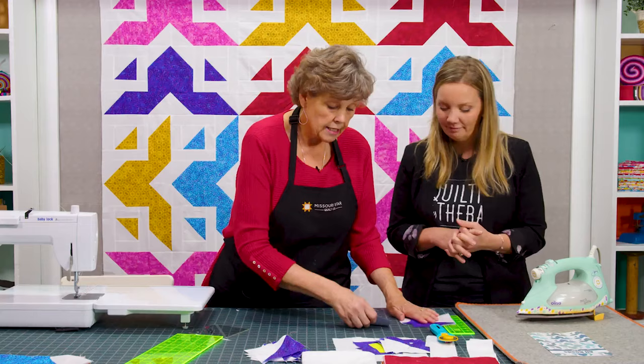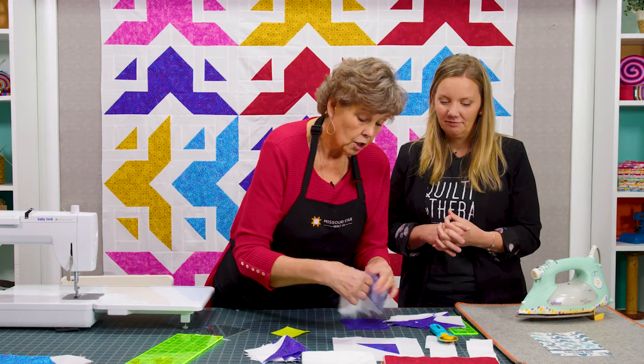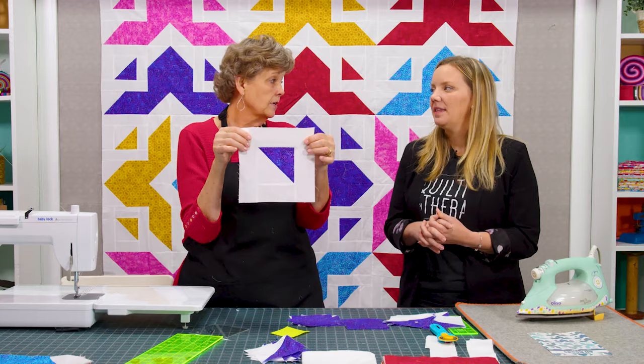All right, so we've got our half square triangles. They have a name. And then this is the block that we are working on. This is the beginning of it. Yep. So a couple of the half square triangles get special treatment. They're like the divas of the group.